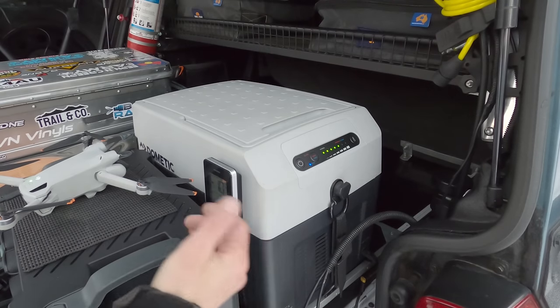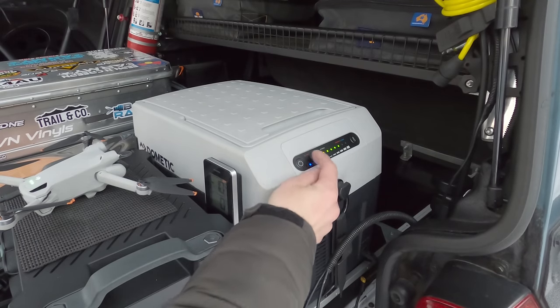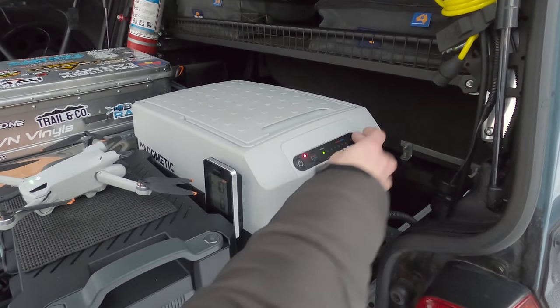Minus 0 degrees in the fridge, which is kind of a bit too cold. Try and warm things up a bit.